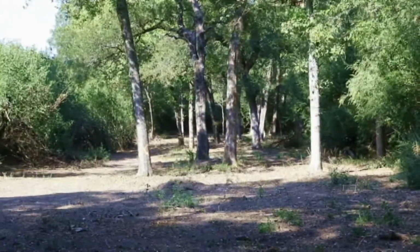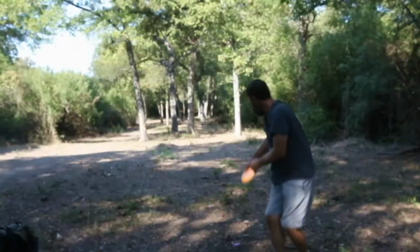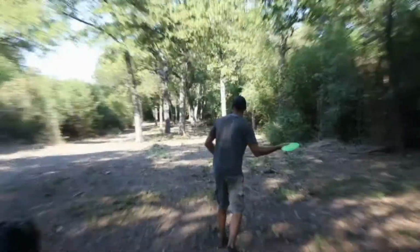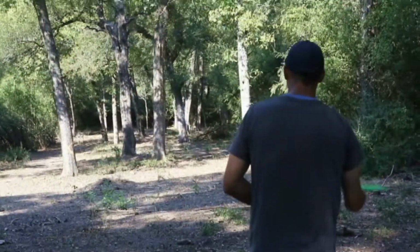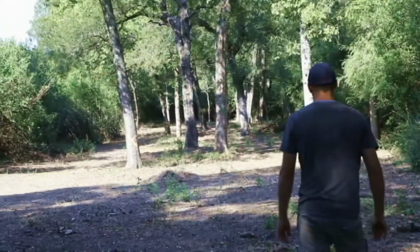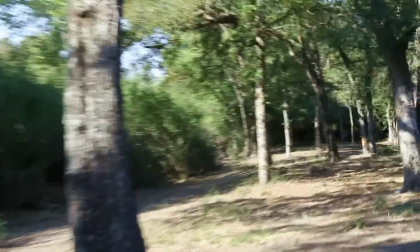Eric brings it around the bend. James turns on one as well. Brad's got a pretty straight shot there. Kind of hard to see the basket there at the end, but it kicks out a little bit at the end. See if Matt can get it right through those trees. A little flicker. Oh, a little bit off to the left, a little bit high.